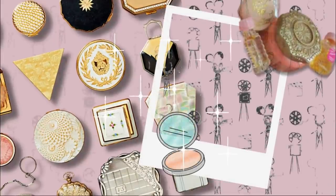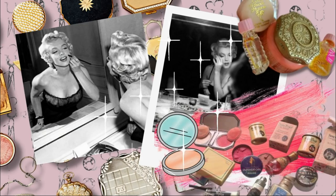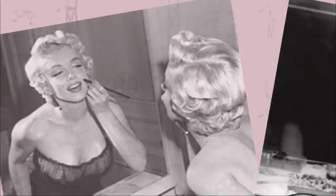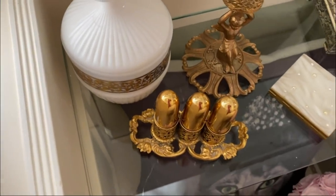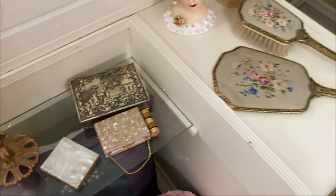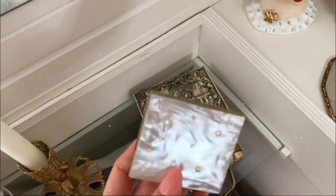And another tip is use vintage makeup as a display. So obviously I don't actually use my vintage makeup, but it looks really good displayed on my vanity, and I love the look of some of those mid-century compacts, and they just add that little touch of glamour, and some of them really look like something Marilyn Monroe would have used on her vanity.